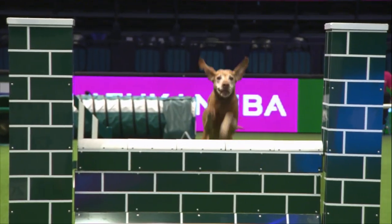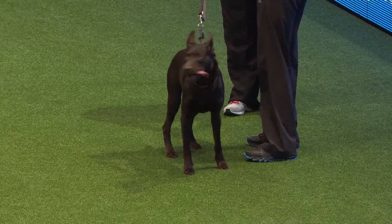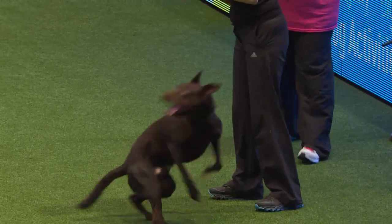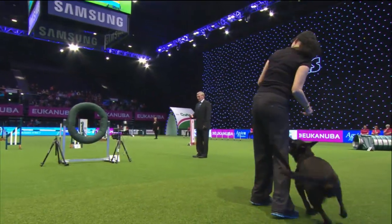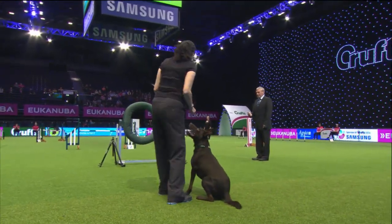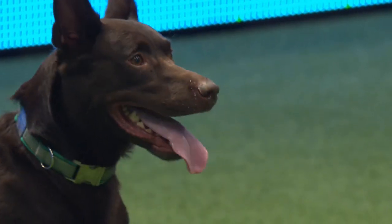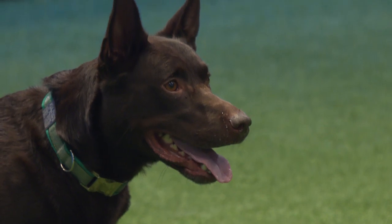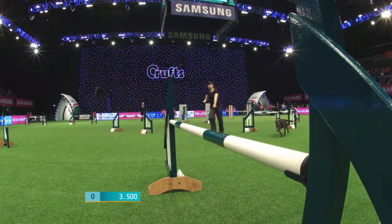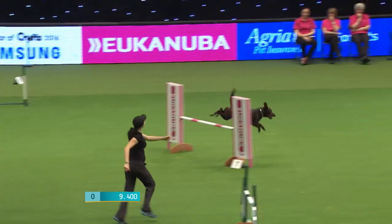So, we are back on Australian Kelpie this time. So this is Layla Stretch with Sniper, Bat Out of Hell. So he's 5 years old. I think he's quite excited about what's about to happen. Absolutely loves his agility. So here we go, through the tyre. Turning right. Well done. Down through the Eucalypt jump into the tunnel.